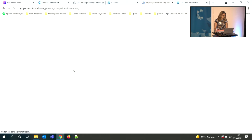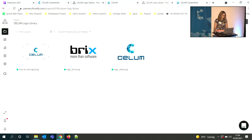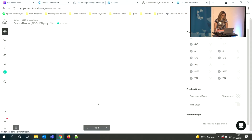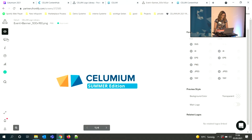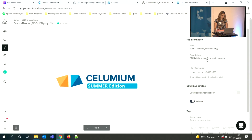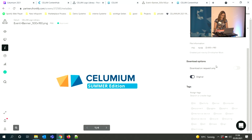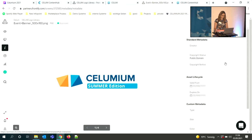Not there yet. It normally lasts about 10 seconds until the asset is there. And now we have the asset here and can take a look at the metadata information. My description, CELUM image for email banners, is there, and also other information I would have filled out.